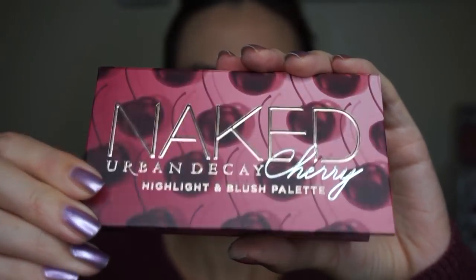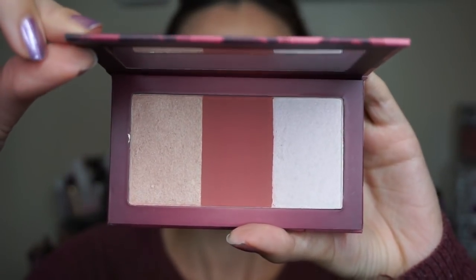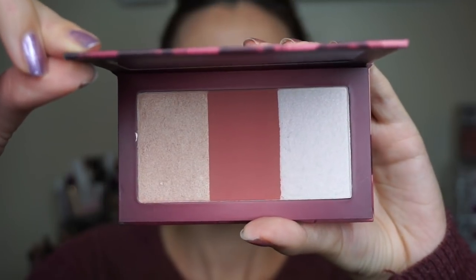This is the Naked Cherry Highlight and Blush Palette. It's priced at $34 and it has 3 shades. There are 2 highlighters and 1 blush. The outer packaging is all a lightweight cardboard, and it does have a little magnetic closure as well as a mirror inside. This doesn't come with a brush or any kind of applicator. These cheek colors don't have shade names.